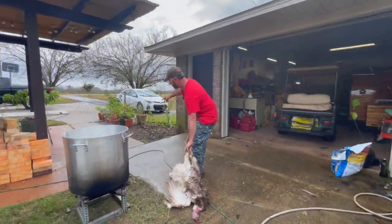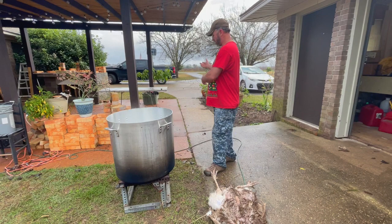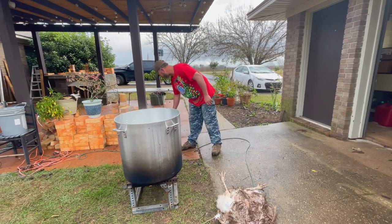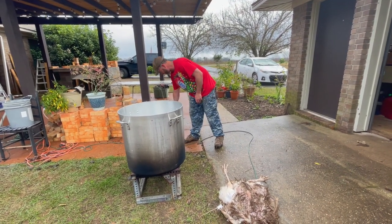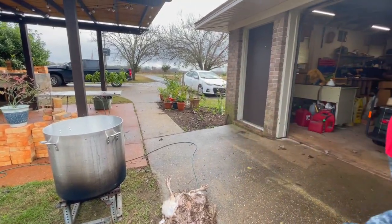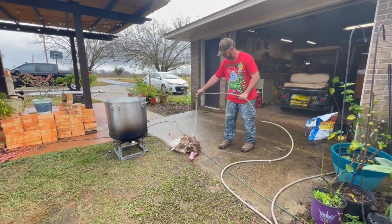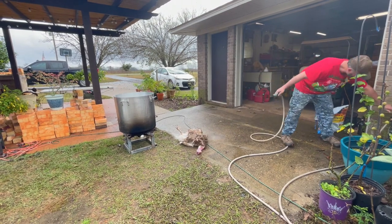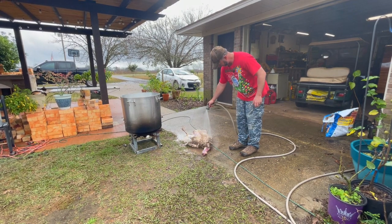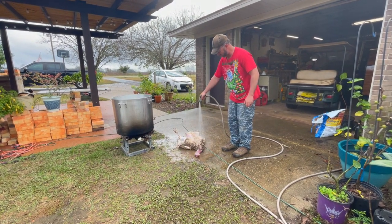That's right. So we just got our little aluminum table out. Probably from the time I bled out the turkey, boiled our water, and I had the turkey on ice, probably less than an hour. I just took the temperature of this water. It's about 155 degrees, right where you want scalding water to be. So I'm gonna go ahead and turn that off. I'm gonna give him a quick shower just to get some of that dirt off of him before we dunk him. I typically don't do this to the birds, but he was wallowing on the ground and really dirty.